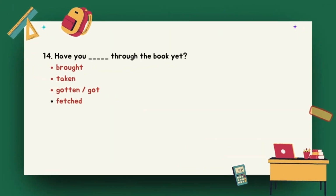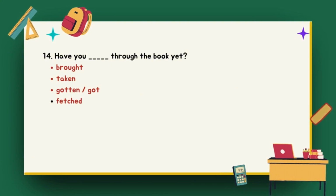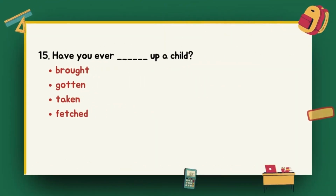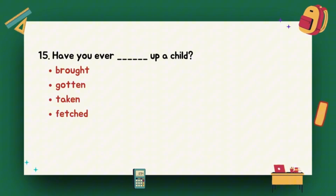14. Have you blank through the book yet? Brought, taken, gotten, got, fetched. 15. Have you ever blank up a child? Brought, gotten, taken, fetched.